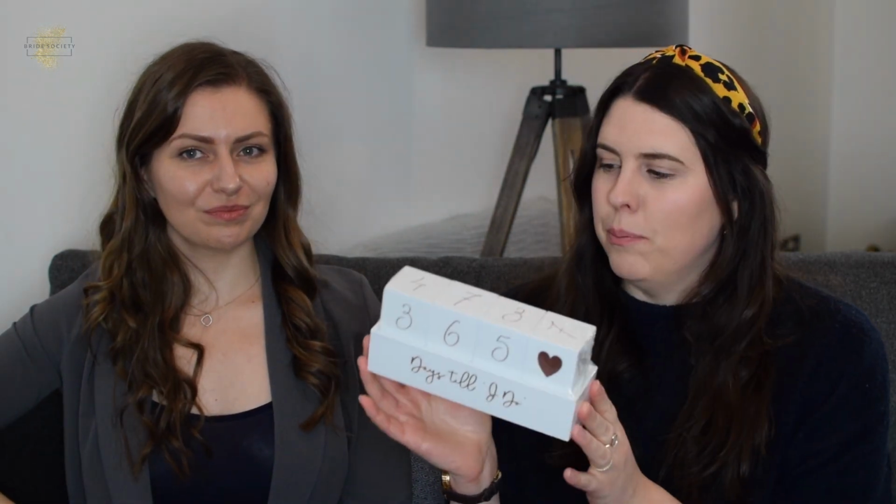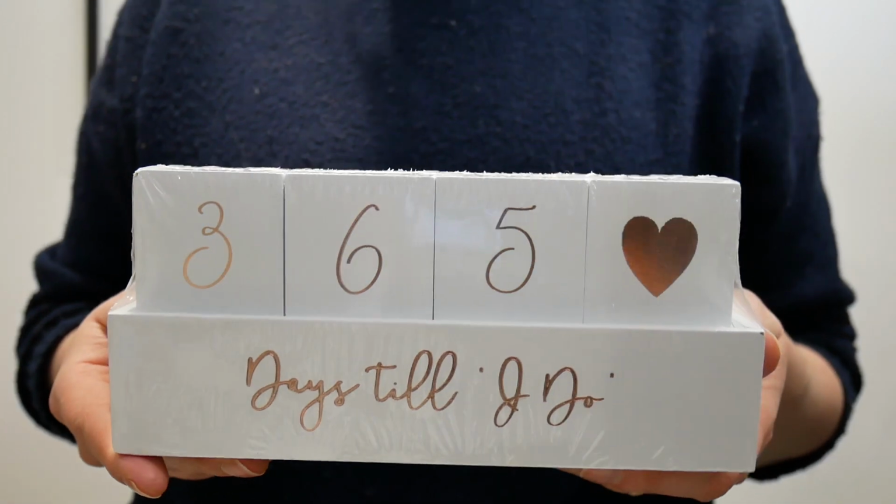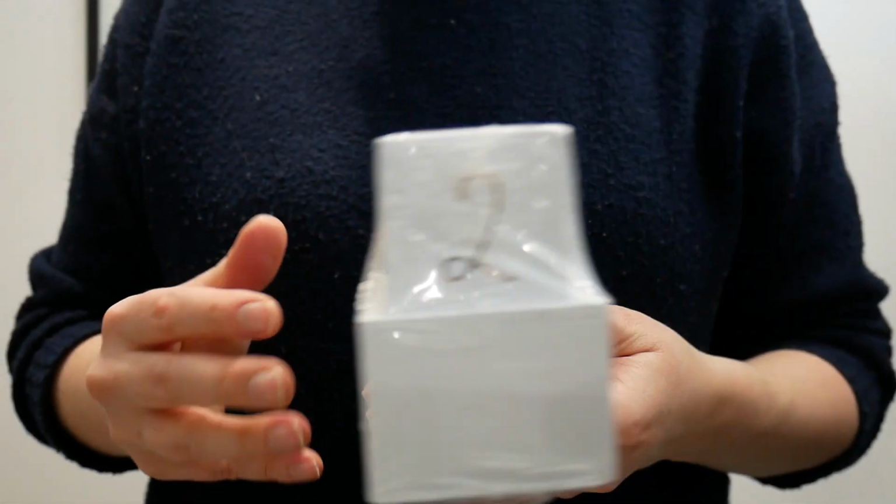So my final thing is a wedding countdown block set, I guess you call it. This is £10, and if you want to get excited in the run up for your wedding, you want to keep track of how many days you've got left, you can do that with this. So you've got numbers on all the blocks, and you can just change it to whatever you need, and it's good that it starts quite high. You can obviously do multiple years with the number of days, so however far in advance you are, it's a nice countdown. Gift idea too, I think, and I think it's really pretty. I really like the rose gold. Yeah, the font they've used and the rose gold is really pretty.